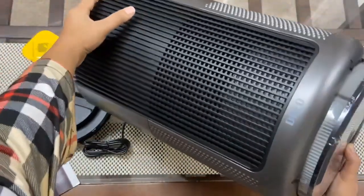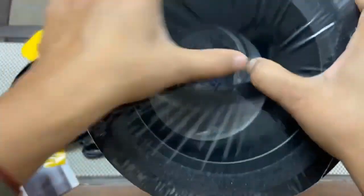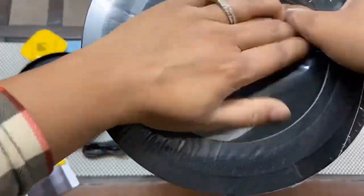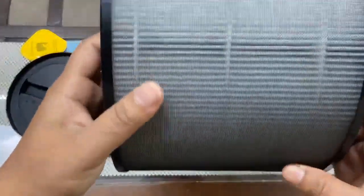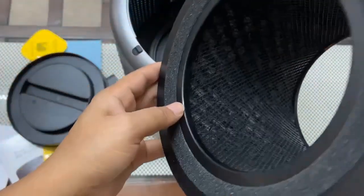So then it comes out. Here it is. This is the main filter. Before we use it, we have to take this plastic off in order to use it. So I'm taking off this plastic to show you guys what this filter looks like from the inside.